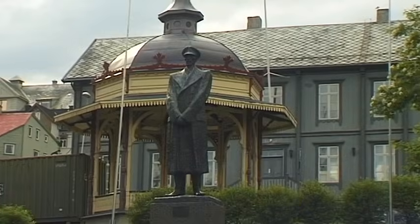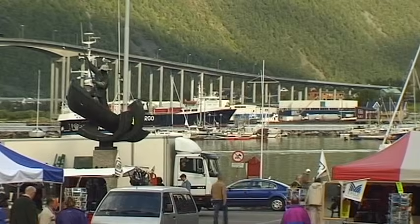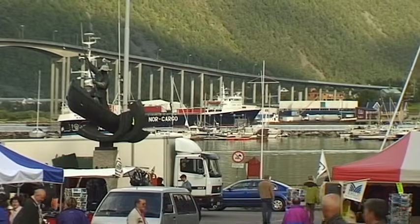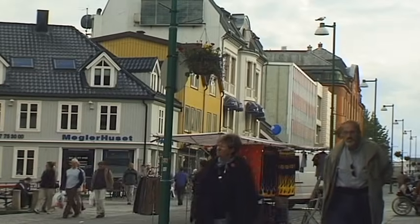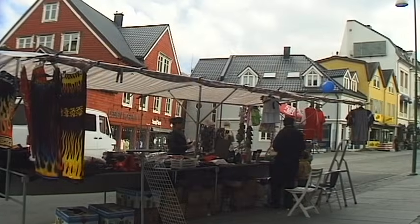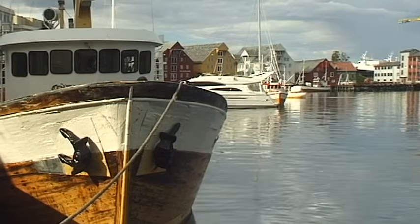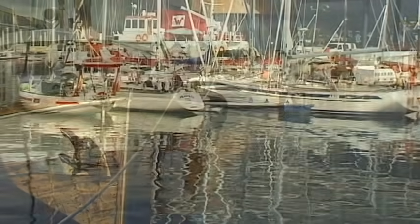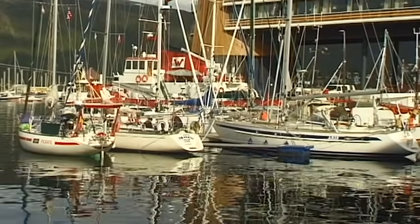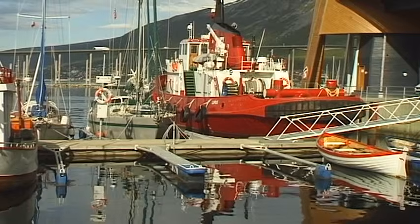The Italian general Nobile surveys the market square. He once travelled to the North Pole on his ship the Italia, but in a disaster at sea had to be rescued. The city has many young people, so the number of bars and nightclubs here is far larger than anywhere else in Norway.